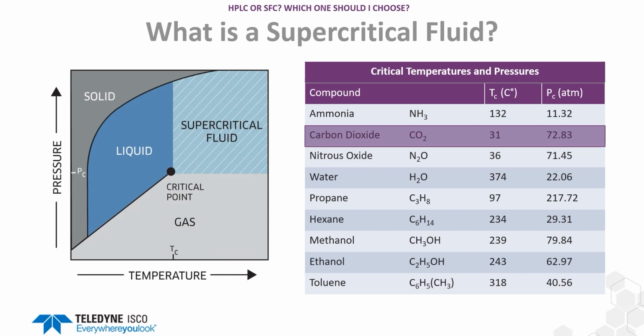The one that's closest to carbon dioxide is right below it. It's nitrous oxide. Nitrous oxide is also referred to as laughing gas. As you can imagine, that is probably why we don't see too many SFC systems using supercritical nitrous oxide. I really don't think that's going to increase productivity. It's safer to stay with your supercritical CO2.